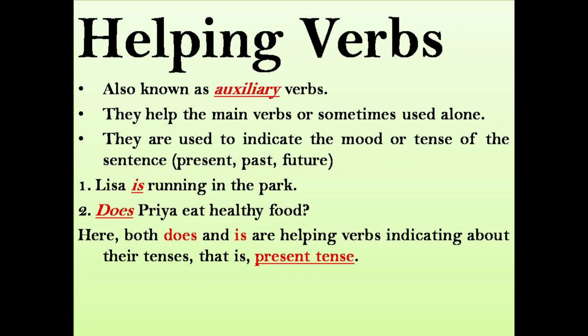Okay, so moving on to helping verbs, that is also known as auxiliary verbs. Now, don't get confused if a question comes, underline the auxiliary verbs in the following sentences, or underline the helping verbs in the following sentences. They both mean the same. Auxiliary verb and helping verb are the same thing but different words.